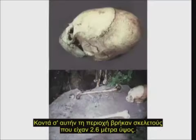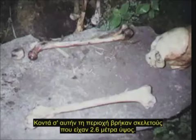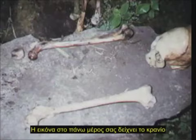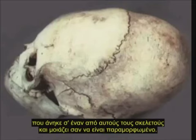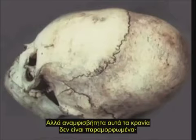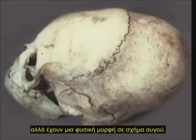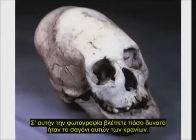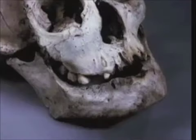Close to this area, they found skeletons with a size of 2.6 meters. And the picture on the top shows you the skull of one of these skeletons, and it looks like it is deformed, but definitely these skulls are not deformed. They are natural style, like an egg. On this photo you see how strong the jaw of those skulls were.